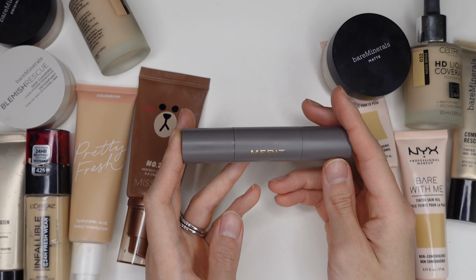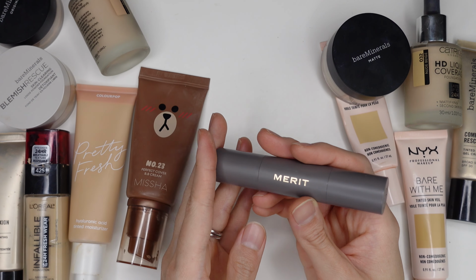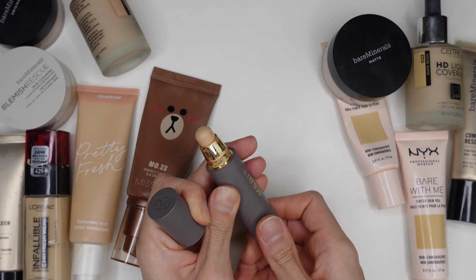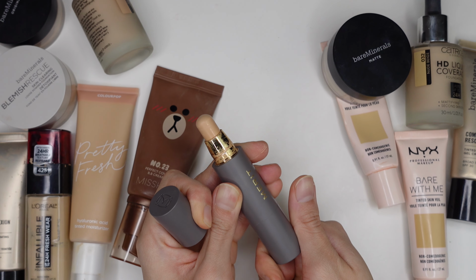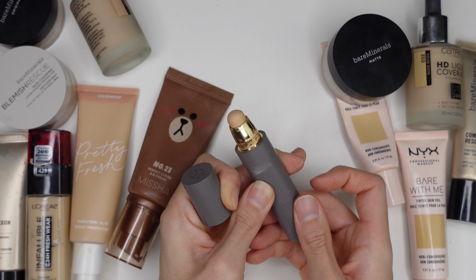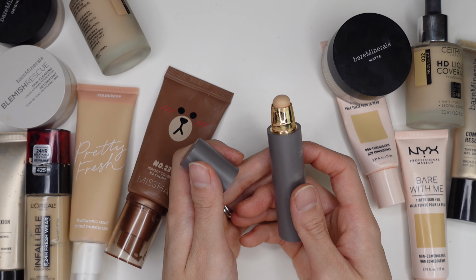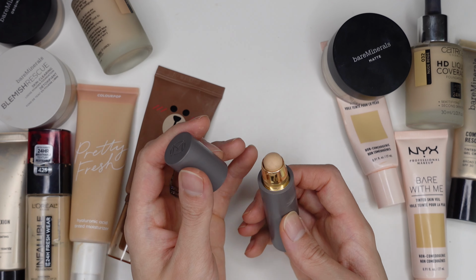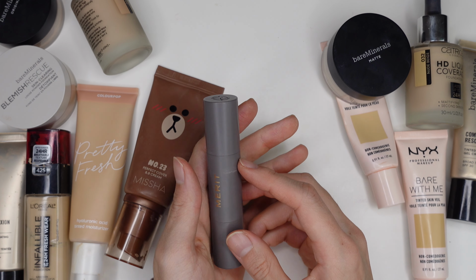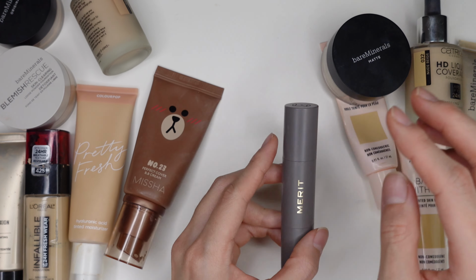And I'm going to be keeping this. This is the Merit Beauty Perfecting Complexion Stick. It's a little roll up foundation concealer kind of product. It's not full coverage like a concealer, it's more of a light coverage, but I like this when I'm swiping a little bit under my eyes or covering up some hyperpigmentation when I'm not wearing foundation, but I want to add a little bit of coverage in some spot areas. It's super expensive and it doesn't come with a lot of product, but I really do like it, so I'm going to keep it.